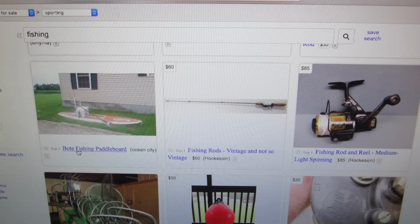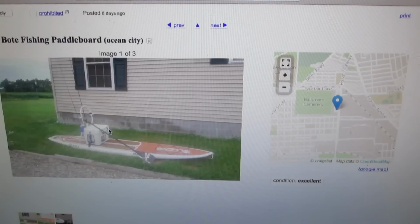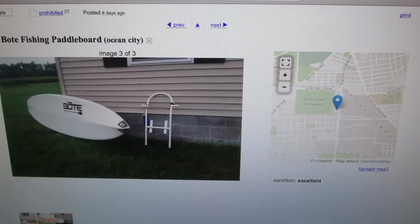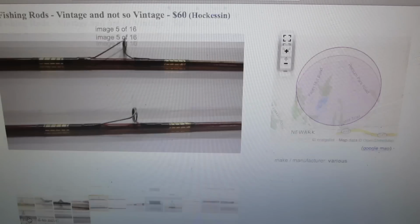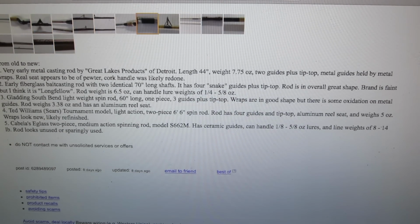This is interesting. Boat fishing paddleboard. That's so sick. What the heck? Oh, what's going on here? All right, fishing rod, vintage, not so vintage. So wait, why is Craigslist doing this right now? Why is it going so fast? Chill for like 2 seconds. I just want to see what you're selling. Anyway, let me come down here and see what the prices are. Dude, it's still going. What the heck is going on with this thing?